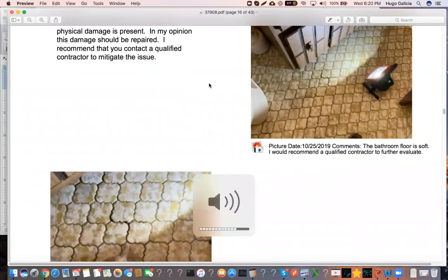Okay, so remember I was asking them if this was going to be a rental or a flip. As a rental, this type of flooring, this type of cabinet is fine as long as they work. For a flip, it's just not going to fly. So he would definitely need to change his vanity.